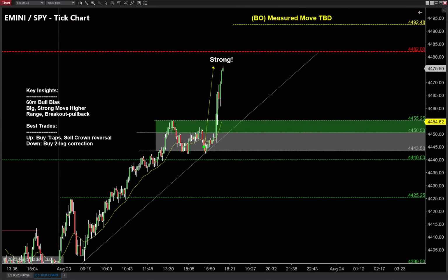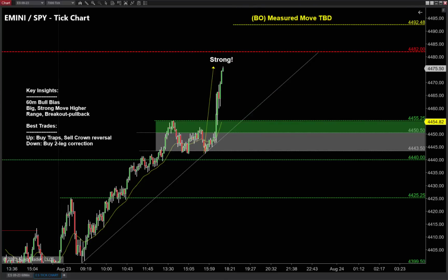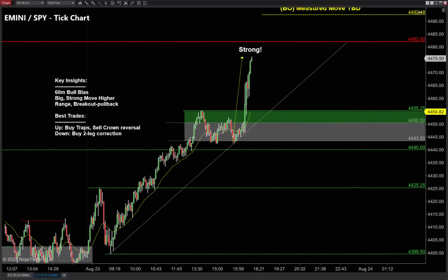Oftentimes, once we see a breakout, that breakout leg becomes the measuring leg, and we can use that as a measuring move. So just be aware of the size of that breakout leg. Once we get that pullback, we'll then be able to anchor it down and start anticipating where that secondary target is going to be as well. At this point, we're simply waiting for that pullback.